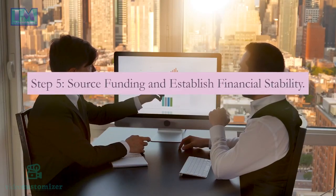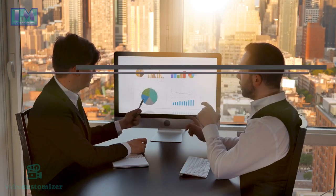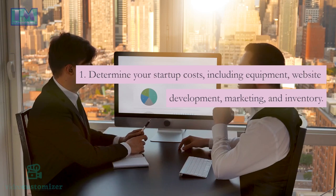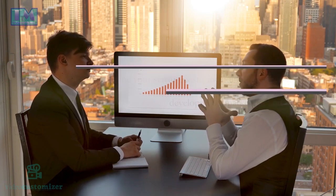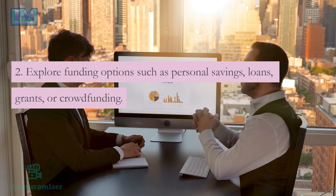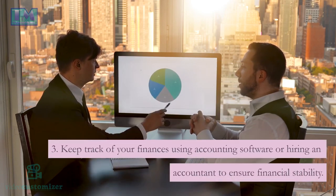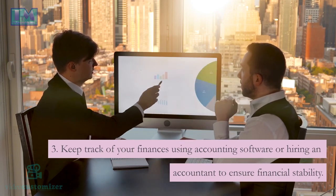Step 5. Source funding and establish financial stability. 1. Determine your startup costs, including equipment, website development, marketing, and inventory. 2. Explore funding options such as personal savings, loans, grants, or crowdfunding. 3. Keep track of your finances using accounting software or hiring an accountant to ensure financial stability.